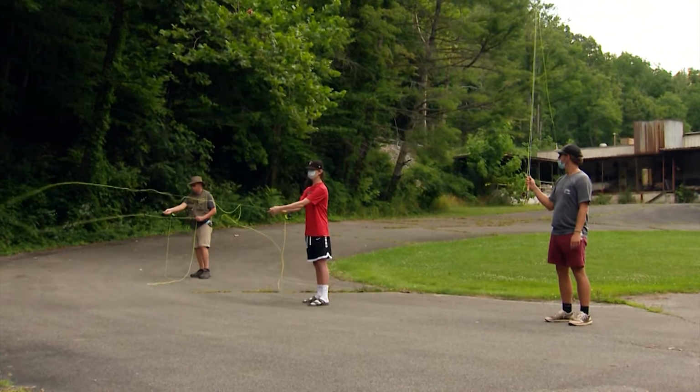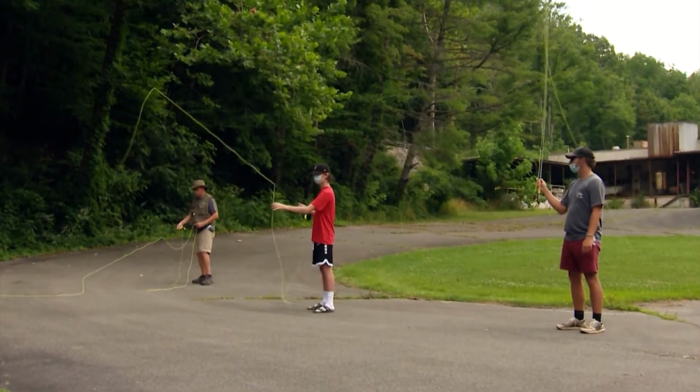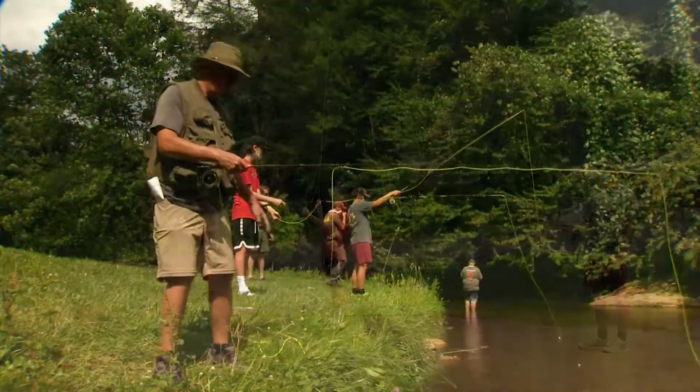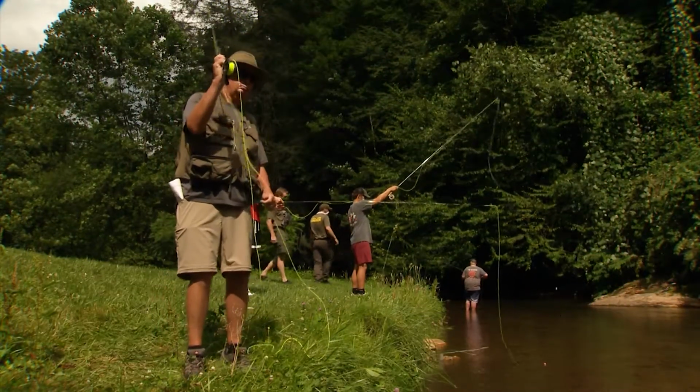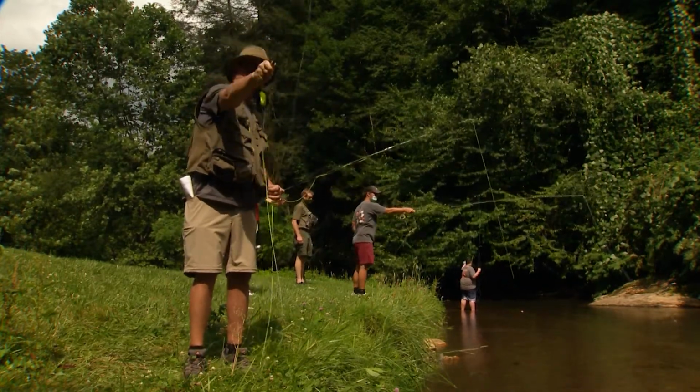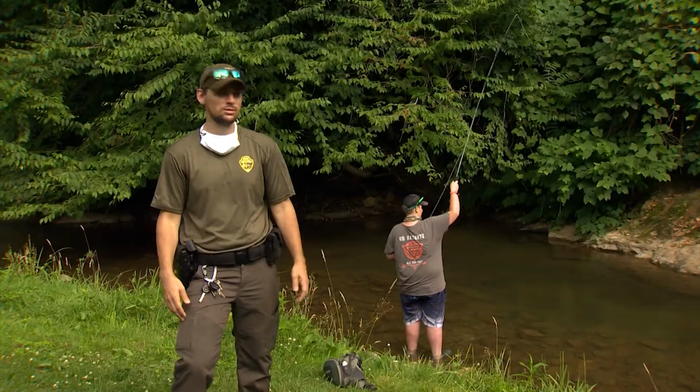Fly fishing is an art, and there's a beauty to it that's not replicated in any other fishing. It looks very graceful. It looks so relaxing, and in my opinion, you do more with your hands than normal bass or bluegill fishing, what have you, and it's a lot more relaxing because you're always doing something and you're not just sitting there waiting.